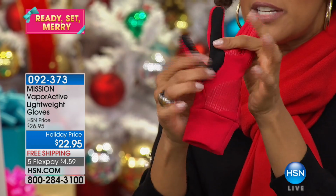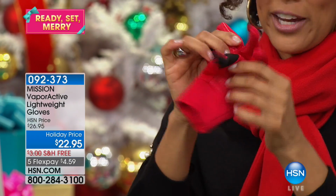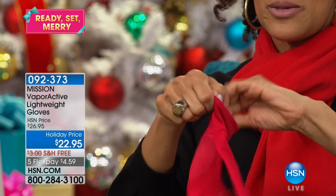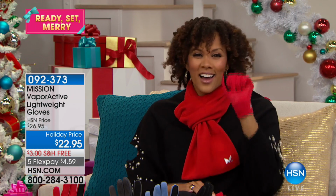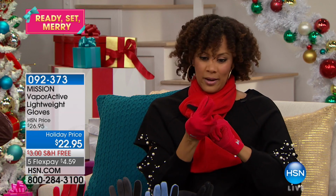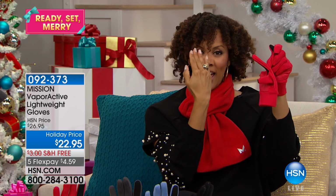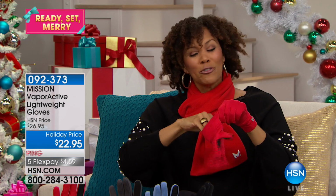So not only the capacitive touch, not only four-way stretch, and I have a small/medium, and I've got some long fingers, okay? But these gloves are simple to put on. It's almost like, I say, a hug for your hands. Now, I always wear a big ring for you guys who know me. No problems, no issues putting this on and off. It glides. So they're very smooth.